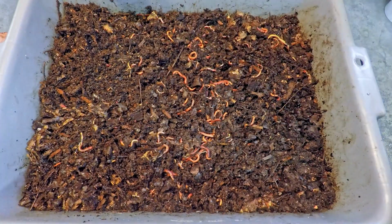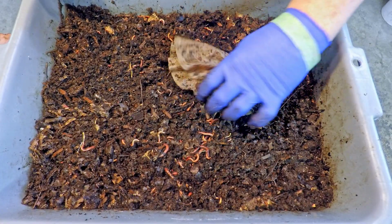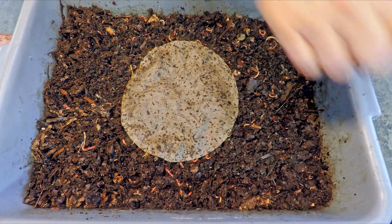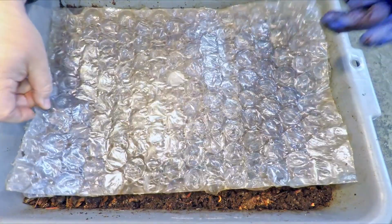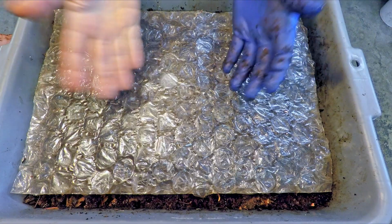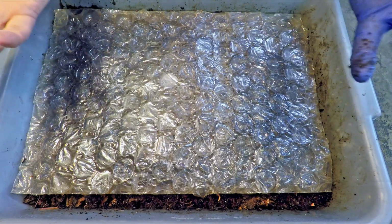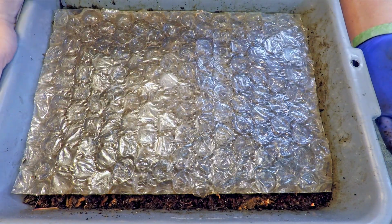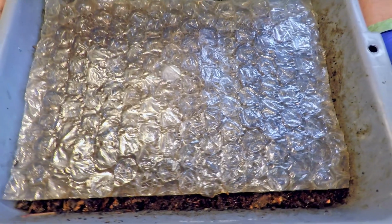So let's get this bin here covered back up. Like I said earlier, this coffee filter that you see here is simply showing us where we last fed, right down here in the middle. And then I'm protecting the moisture content of the system from evaporating and turning the system into a dry, barren wasteland by keeping plastic on it. Sometimes in the summer, plastic's not needed because there's less evaporation going on, more humid weather. In the winter, though, I find keeping plastic on helps a lot to protect against excess drying and evaporation. So let's get the other bin out here and get them fed too.